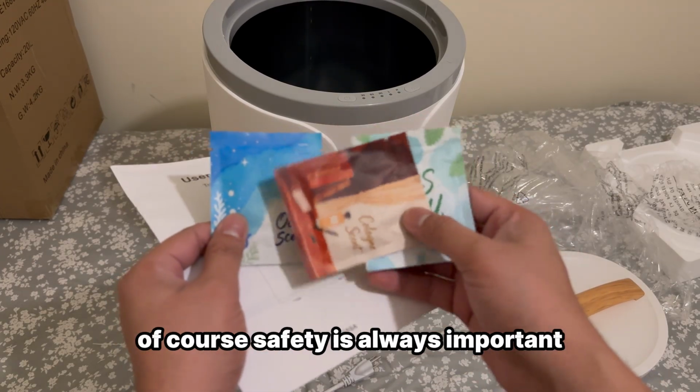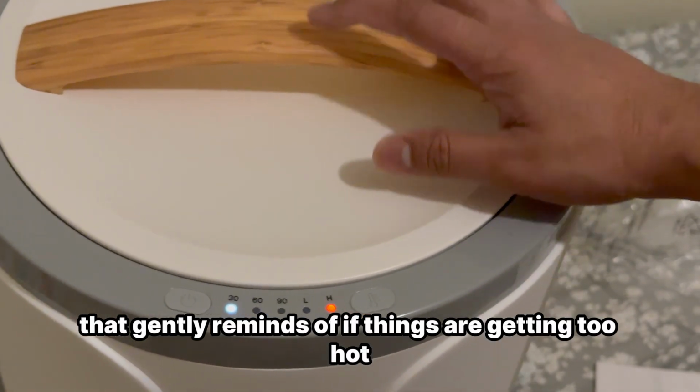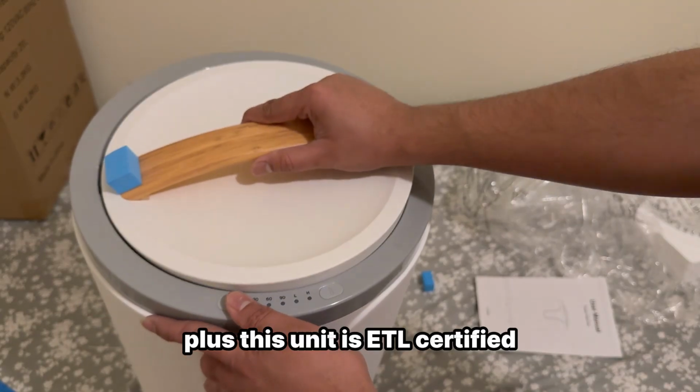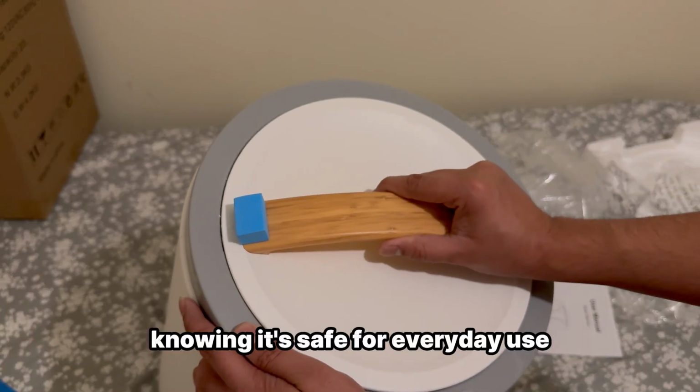Of course, safety is always important. VIPBATH added a high temperature indicator light, a small red light that gently reminds you if things are getting too hot. Plus, this unit is ETL certified, which means it's been tested and meets strict safety standards. That gives me extra peace of mind knowing it's safe for everyday use.